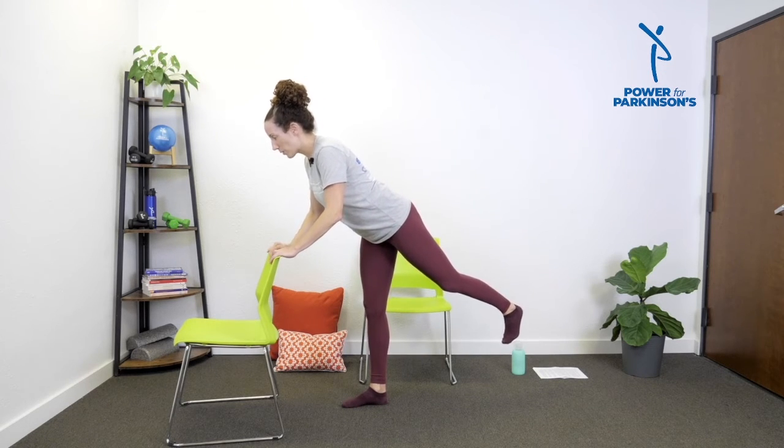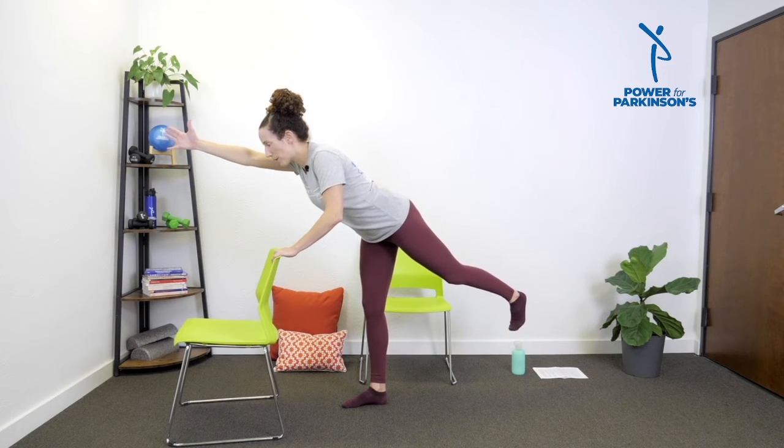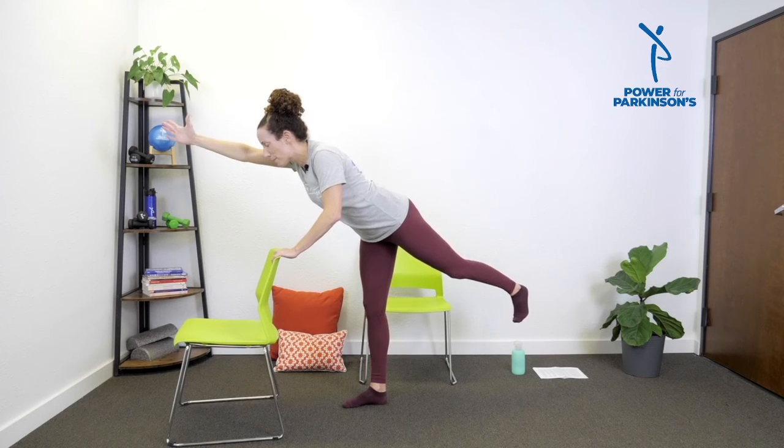Holding onto the chair with your right hand, reach your left fingertips forward. Same applies if you're seated. You're kicking right leg forward and reaching your left hand forward. Let's all hold here. Take a breath in. Lengthen from the core of your pelvis out through fingertips and toes.